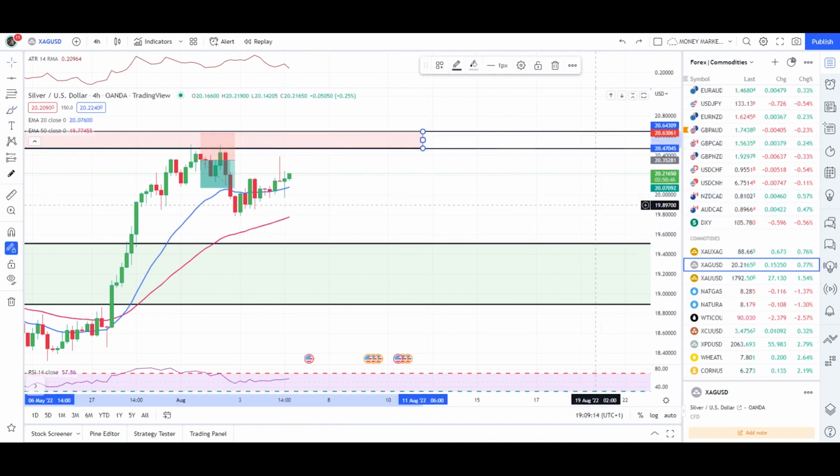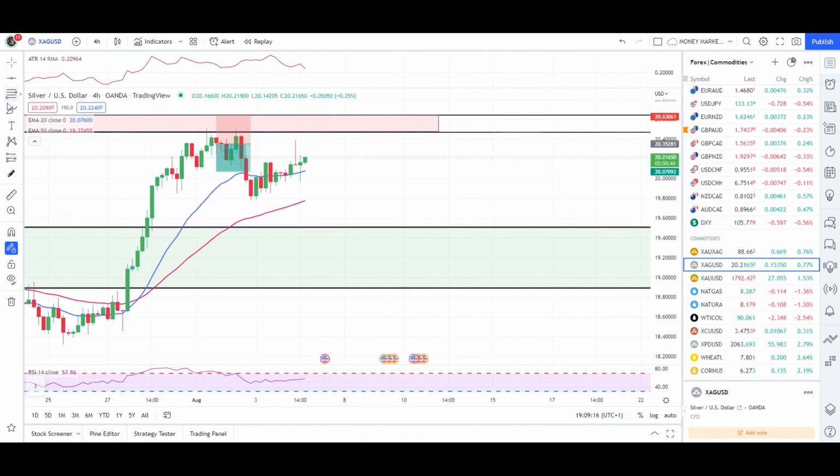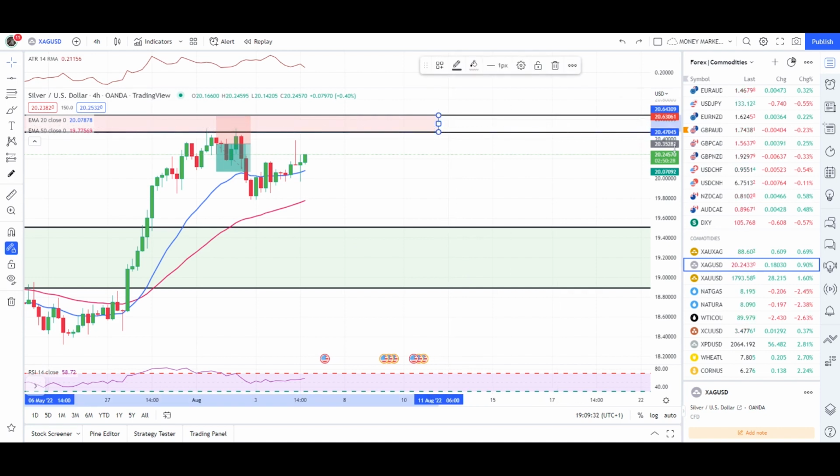And at this point, the market is pushing up, and we have the next level of resistance, which is 20.470, goes up to 20.6430, from where we can expect a pullback. Then we will see how the trend goes from there. If we are still bullish, we can expect a trend continuation. Otherwise, we can expect a fall. But this is a zone from where I will look to exit my silver trades.